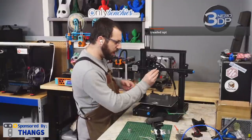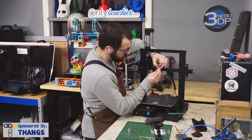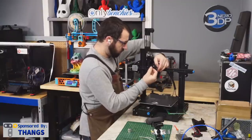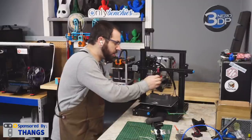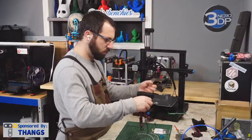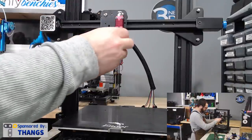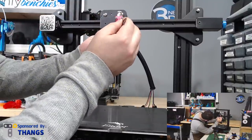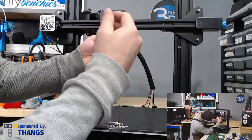So I'm just trying to figure out which way I gotta put the block. Okay, so that goes like that. So the block's gotta be going forward. So I gotta have the block going forward. And then because there is a gap, obviously I can't push it up all the way. So I'm just gonna index it to roughly flush with the bottom and then tighten the set screw.